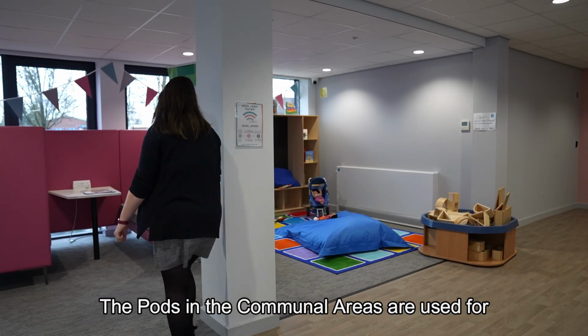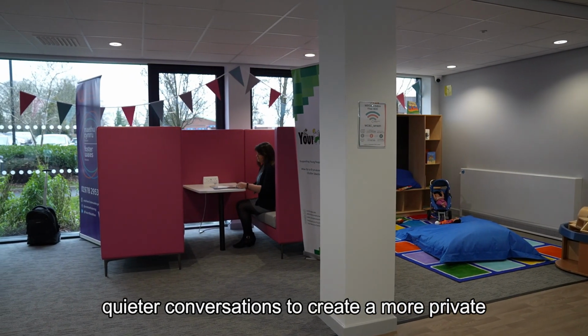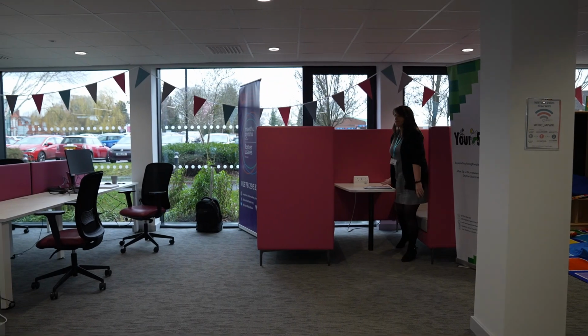The pods in the communal areas are used for quieter conversations to create a more private space when having a discussion with one of the many organisations that utilise this space.